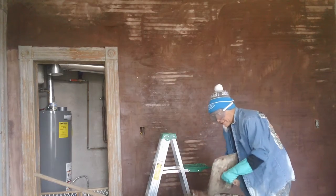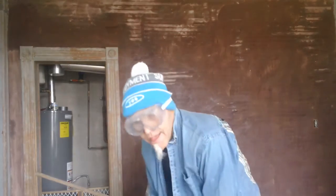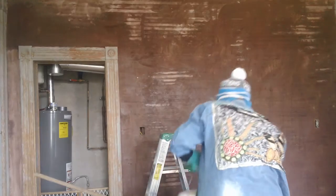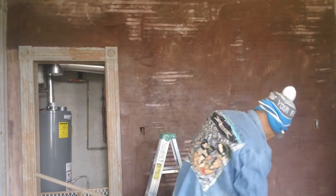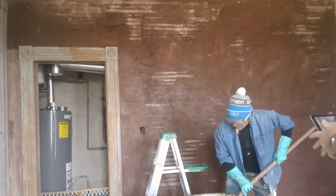We need to get this a little wetter. Hold on. Just a hair wetter. That's just too dry. Wet. We've got enough here to do this wall for 4 times, I think.